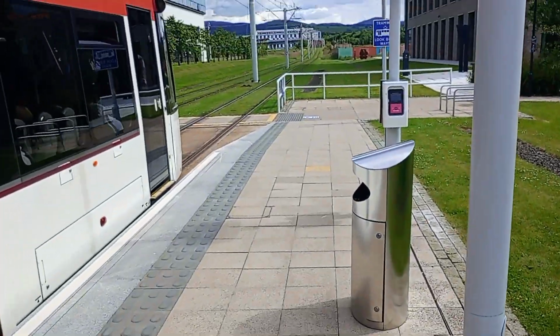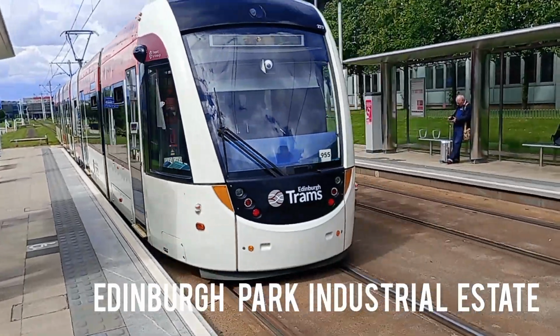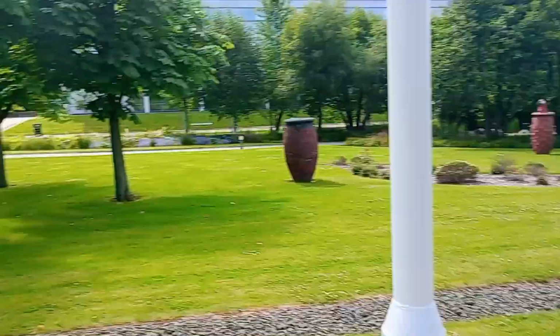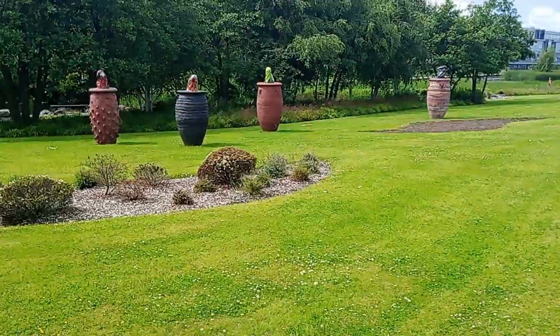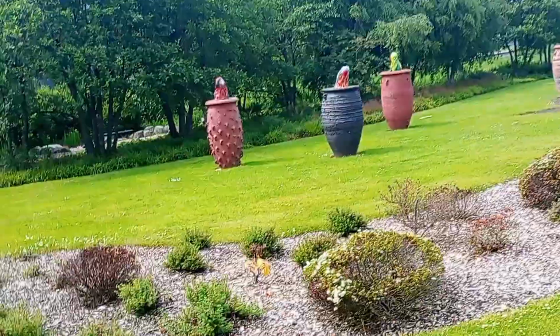Right guys, so we've got a very interesting one today, Sangman audit. That's the tram leaving, going towards the airport. And we've got a nice little audit today. Yeah, very beautiful area this. We've got the parrots, little monument of parrots there.